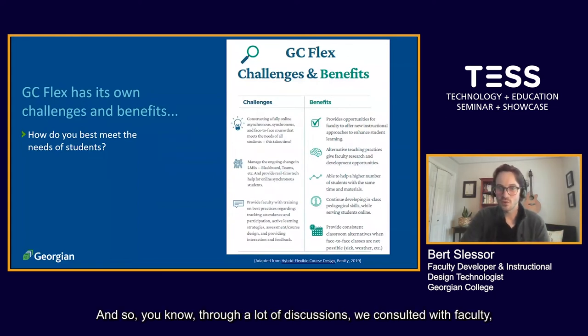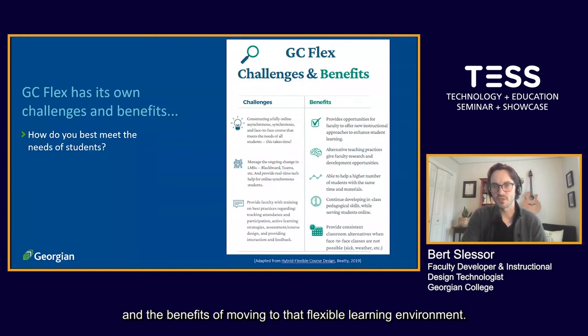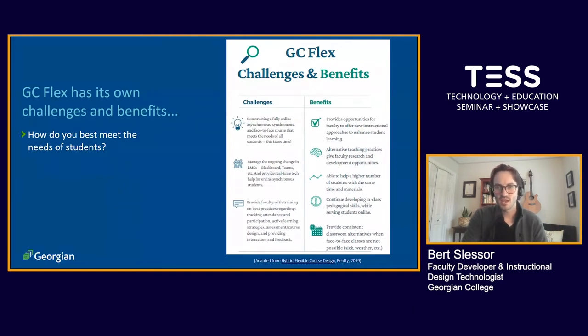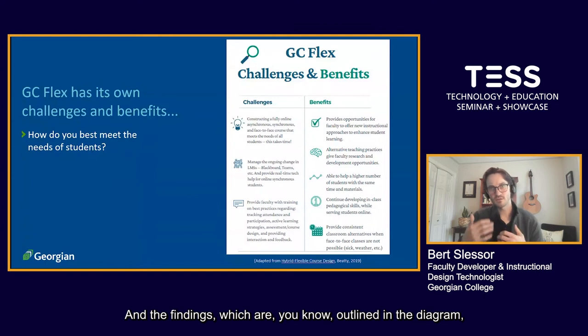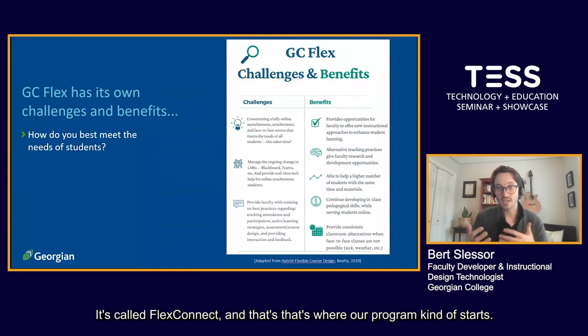And so, through a lot of discussions, we consulted with faculty, students, administrators, et cetera, to identify the challenges and the benefits of moving to that flexible learning environment. And the findings, which are outlined in the diagram, influenced the creation of that innovative program. It's called FlexConnect, and that's where our program kind of starts.